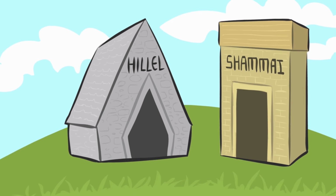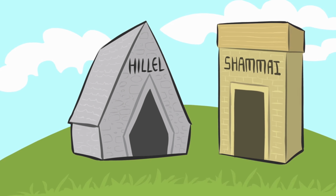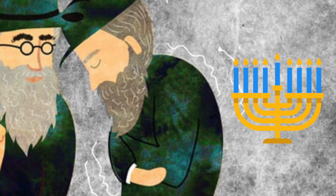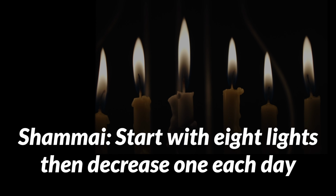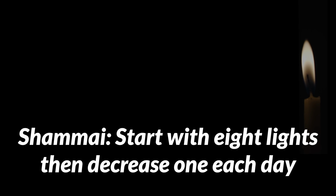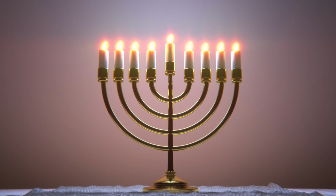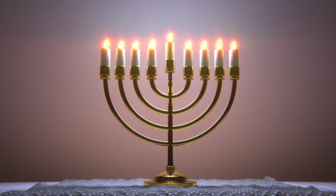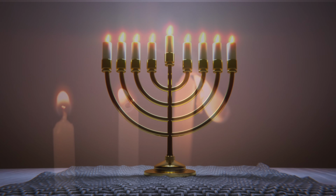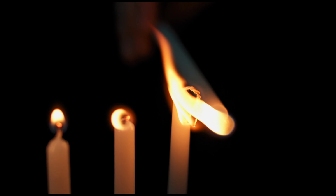What do we do? There are two rabbinic schools of thought, that of the house of Shammai and the house of Hillel. They argued on how one should light the Chanukiah. The house of Shammai thought that it would be best to start with 8 lights on the first night and then decrease the number of lights each night. The Talmud teaches that Shammai's reasoning is quite logical, in that the number of lights corresponds to the incoming days. We start with 8 lights because there are 8 remaining days, then 7 lights for the 7 remaining days, down to 1 light when we prepare to enter the final day of Hanukkah.